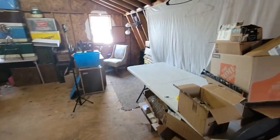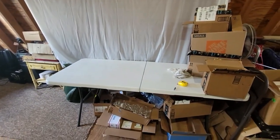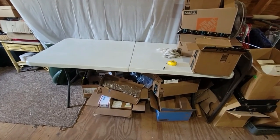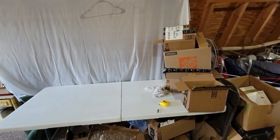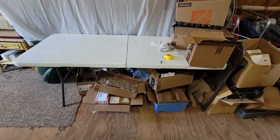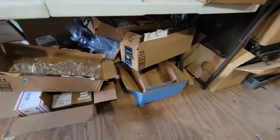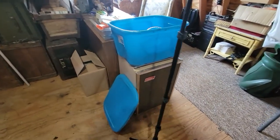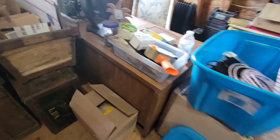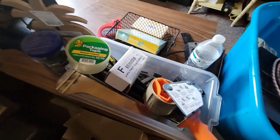And then I got my little eBay station, and list them up, 20 bucks here, 30 bucks there, whatever. It adds up, a little bit of extra money. Keep all these little Amazon boxes and stuff I can get my hands on, because it comes in handy when you want to package stuff up. All kinds of packaging supplies.